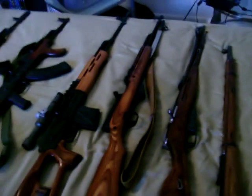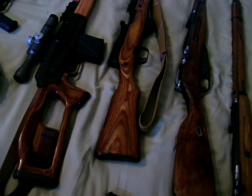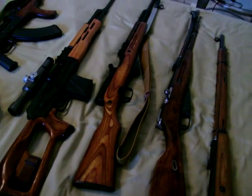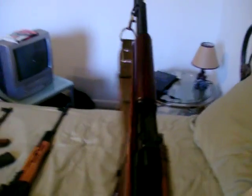Here we have an actual all matching numbers Russian SKS with an underfolder bayonet. The sling has Cyrillic writing on it. I'm not too fluent in reading Cyrillic at this point, but I can assure you that this is an actual all Russian SKS. It's chambered in 7.62x39 millimeter.